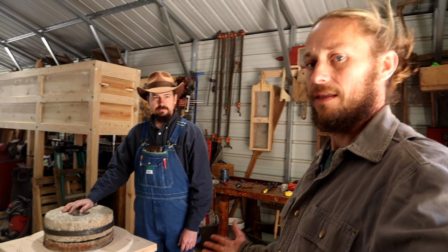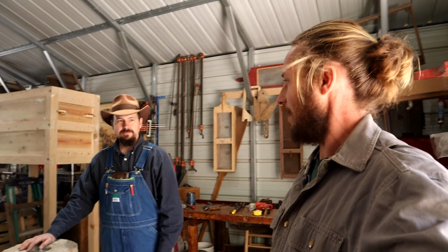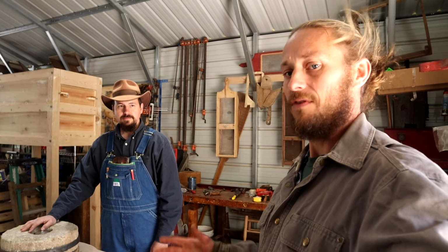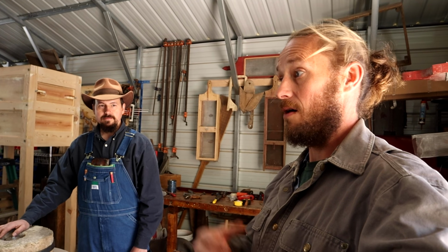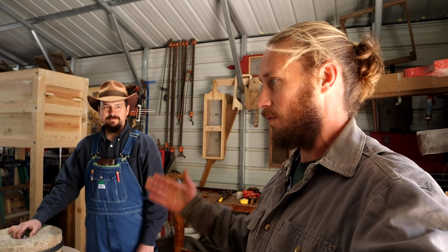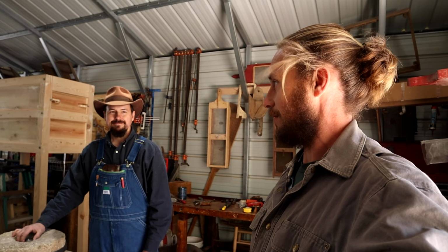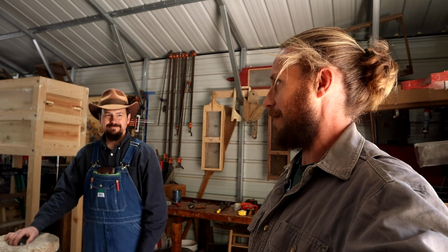To buy something like this for yourself, unless you're doing a lot of grain, you probably couldn't justify it. Right. But something like this, if you have a community of people who are interested in, hey, let's everybody grow our own grain, which there's a lot of people we know that are very into growing their own food. So this is one of the pieces of the puzzle that when we met and we started talking about it, I was like, this is right up our alley.